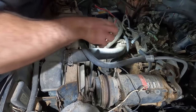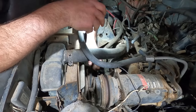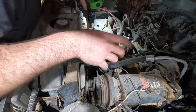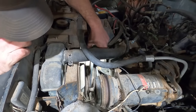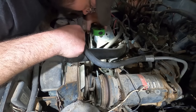That's another thing. GM's made a million different power steering pumps and brackets and everything, and they never adjust very well. Especially when you get combination of AC in there, so that's in the way. And so I'm gonna spend the next 15 minutes looking for the hardware we got to loosen up, and we'll see if we can't get a belt on that thing.